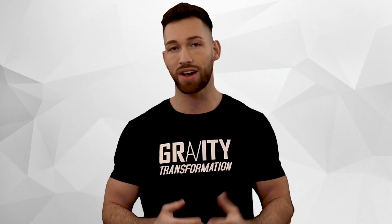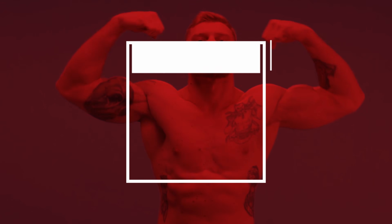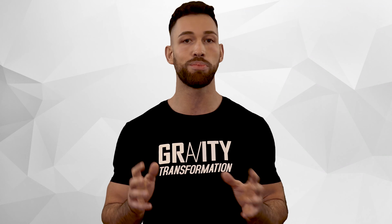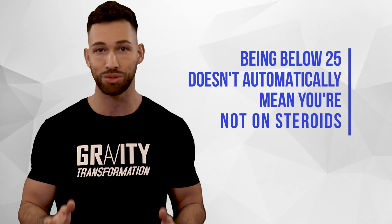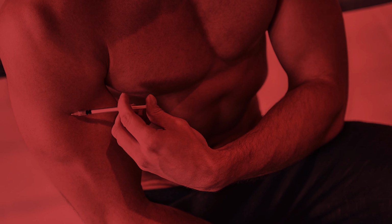So the number 25 is not a set in stone number, instead it's an indicator, which means you can't rely on it with certainty, but if someone has an excessively high fat-free mass index, there's a good chance that they're using steroids. The last thing to keep in mind is just because being above 25 is an indicator of steroid use, it doesn't mean that if you're below 25, you're 100% not using steroids, because if someone's taking a low dose, or if they don't train and eat that well, or if they just started using steroids for the first time, that'll all affect their fat-free mass.